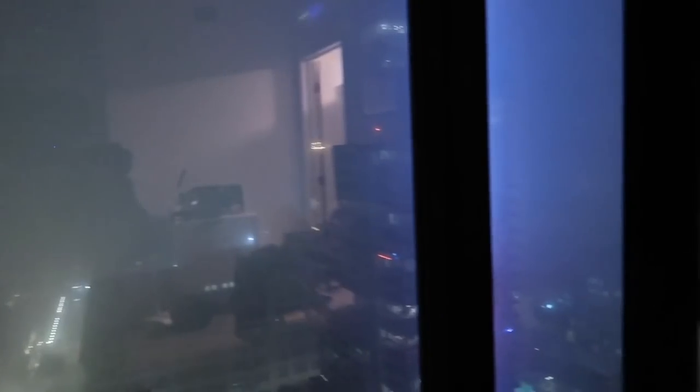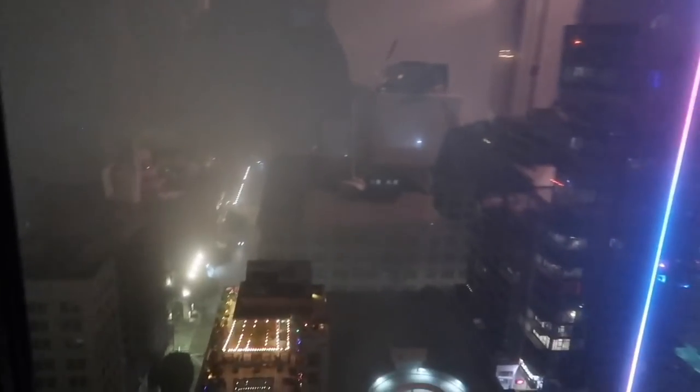Foggy outside. It's so foggy. Look at this. Look at my window. Wow, that looks so scary. Oh my gosh. I'm gonna miss this when we move. When we move, I'm gonna miss all of this. Like all these windows being high up. See, Stormy's barking now. I'm gonna miss all of this.